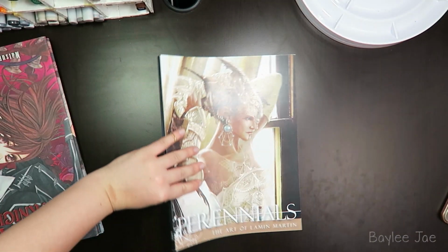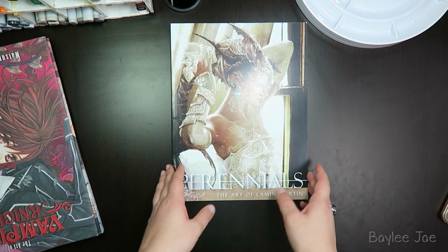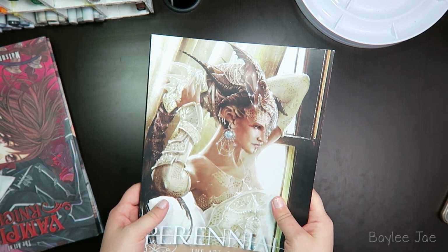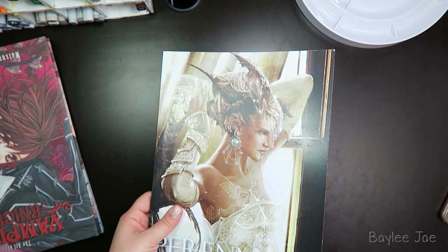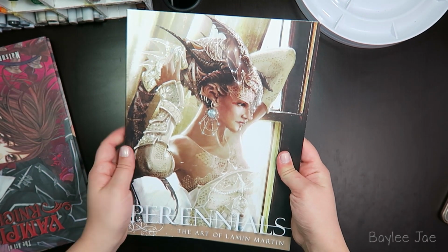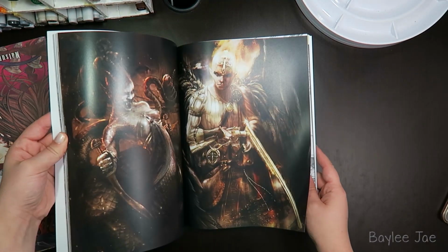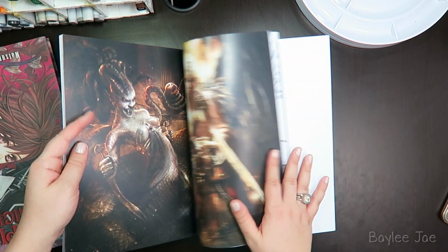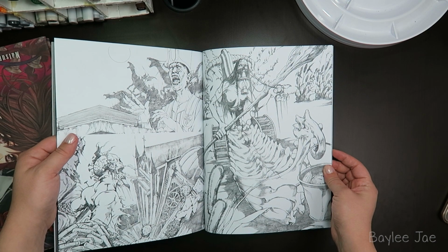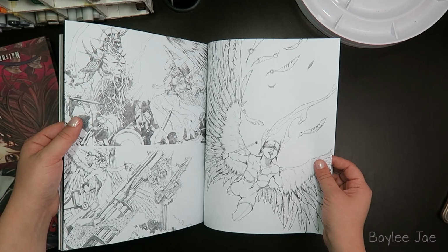Next is this book, Perennials, The Art of Lamin. I don't know how to say it, but I randomly stumbled across this guy's booth at Fan Expo 2014, and I was on the prowl for art books, and so I saw his and I had to get it. Beautiful art right there on the cover, first of all. And I love this because he has finished pictures, and then he also has sketches in here, but they're very clean and shaded sketches, which is really cool. I love the way the sketches look.